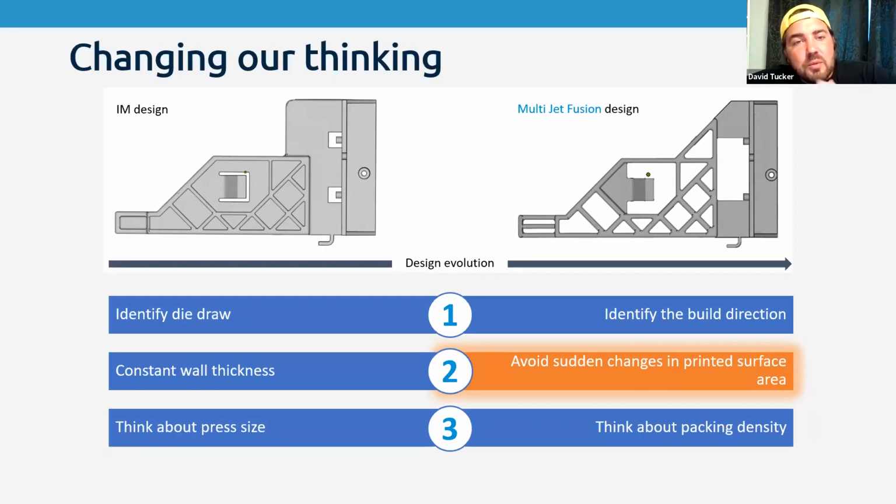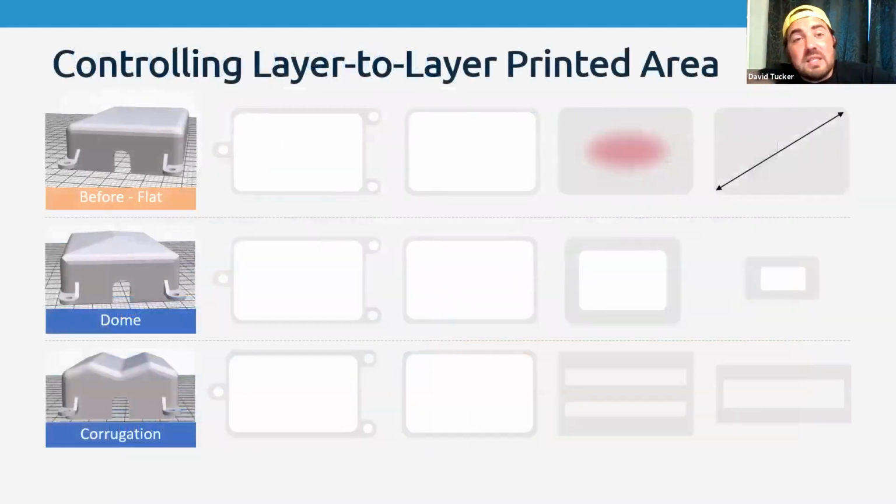With multi-jet fusion, it's very similar. I need to look at the physics. If we had a mold flow to run, I would say run a mold flow, but we don't today. Maybe in the future we'll have some sort of simulation, but it doesn't exist today, but I'm sure it'll be out in the future. It's the same process of looking and saying, as I'm building a part up, I want to make sure I have a consistent thermal experience.